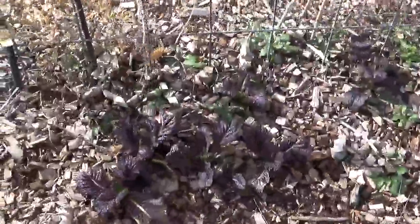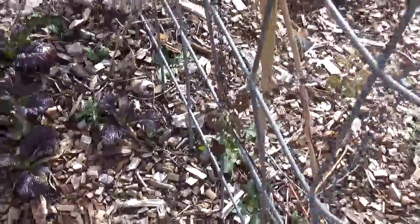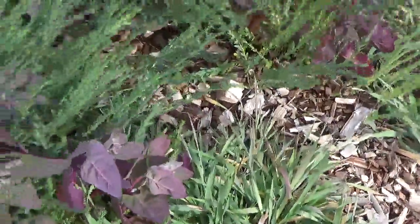We have another spinach bed coming up here, and tons of other edibles. Even though it's freezing out here, there's stuff you can grow that love it. But I wanted to show you, got this purple mountain spinach coming up. I could use that. Hell yeah.